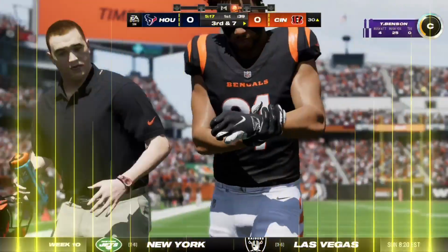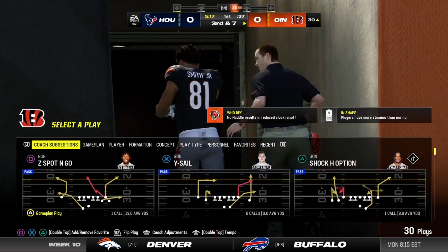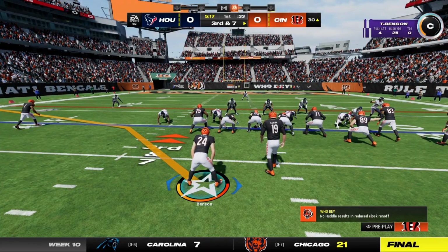And we got a pause following the play because it appears a member of the Bengals is in some discomfort. The medical staff is going to come out here and take a look, and we will take a short break.